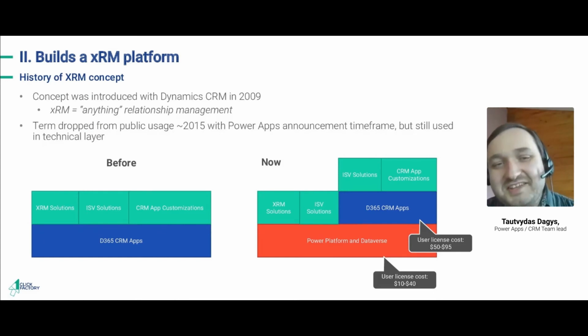So, the Xrm term, I just want to stick with it a bit. Probably we have some Microsoft folks on the call. They don't like it when I use it. I will try to explain why I'm using it. It's an old term. Microsoft introduced it with CRM a while ago, in 2009. The idea was that, as you see on the left side, it was Dynamics CRM as an engine, and people realized that it's very easy to extend.